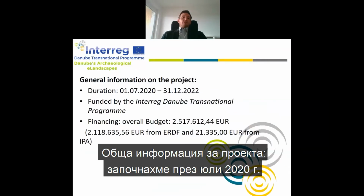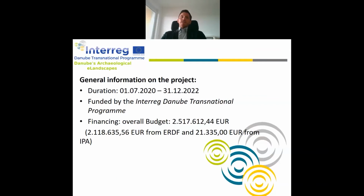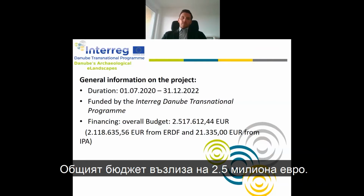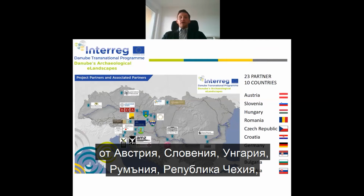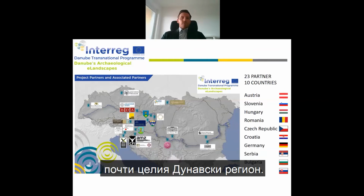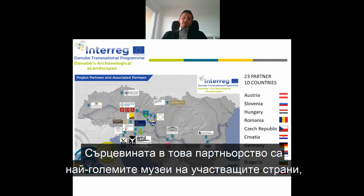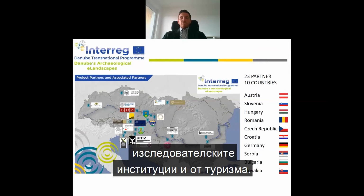General information on the project: we just started in July 2020 and are ending by the end of 2022. It is funded by the Interreg Danube Transnational Programme with around 2.5 million euro of overall budget. We are almost 23 partners and associated partners coming from 10 countries, from Austria, Slovenia, Hungary, Romania, Czech Republic, Croatia, Germany, Serbia, Bulgaria, and Slovakia, so covering almost the whole Danube region. The core of the partnership are the biggest museums in the participating countries, but with additional partners coming from research, universities, research institutions, but also from tourism.